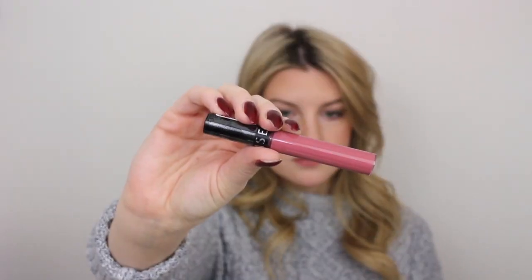But another option for an everyday makeup look is Sephora's Marvellous Mauve. And this one is awesome. It's a good price point. It's $18. It's really nice and long lasting as well. And this is definitely more of a pink shade.